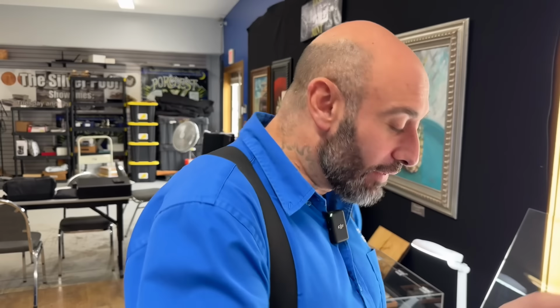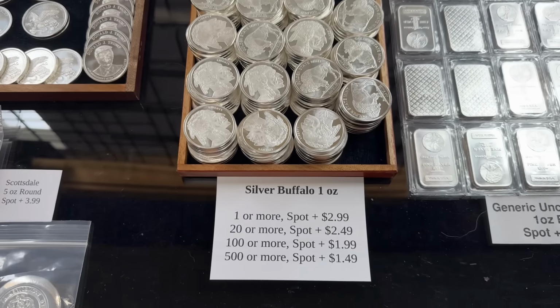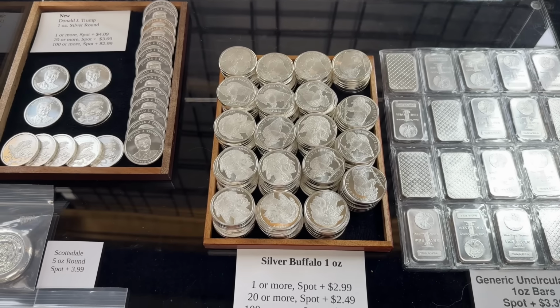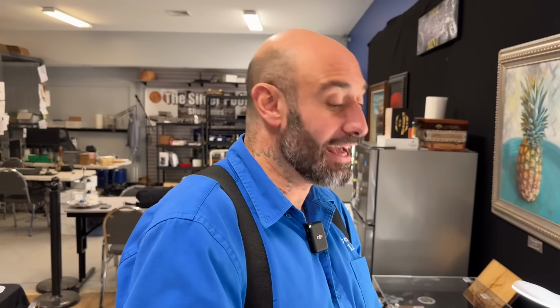So what else do you have that's selling well? The other thing, silver buffalo rounds. Simple and effective. Now they're priced really reasonably. You can get the silver in 1-ounce increments. I am a fan of divisibility. So when the price is so close on the 10-ounce bars and on the 1-ounce rounds, I tend to like the 1-ounce rounds for that, just the divisibility, one at a time trades.